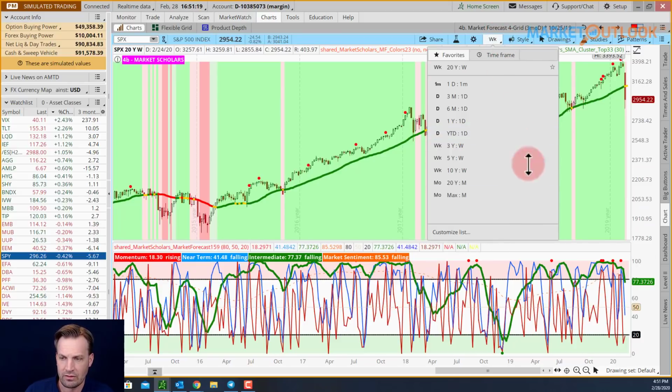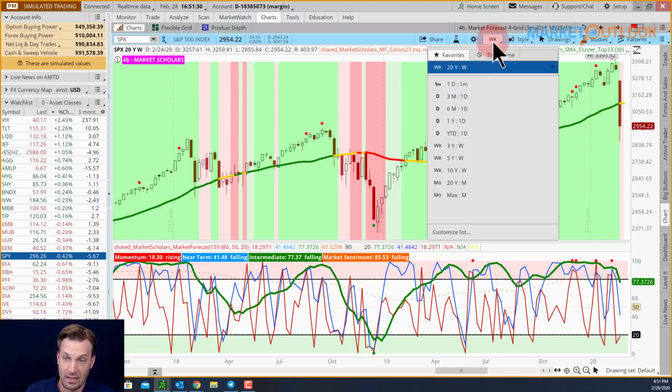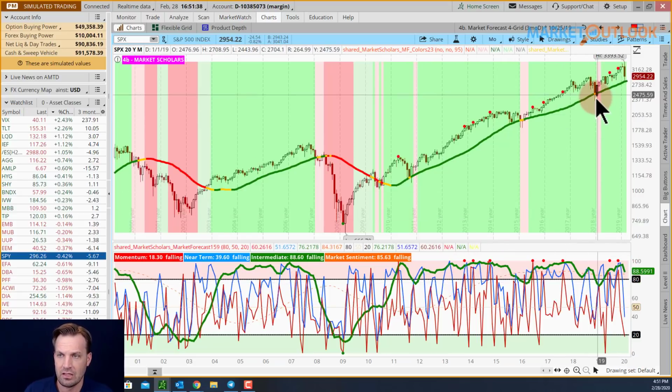In fact, if you look at the weekly chart, we came really close to getting a bullish pattern where you get the oversold momentum line, the near-term line, falling below 50. In fact, if you look at the monthly candle, we actually did. This is a bullish pattern on the monthly candle. Again, you can see the times.